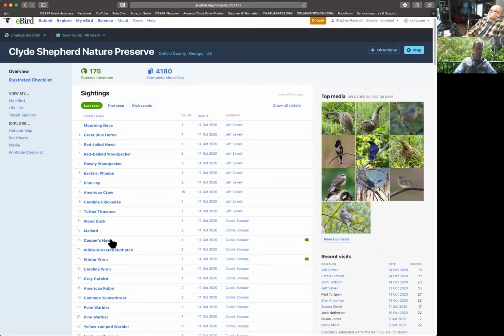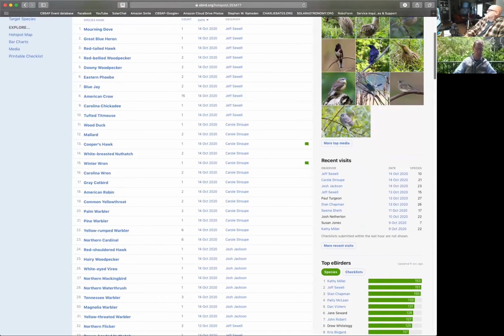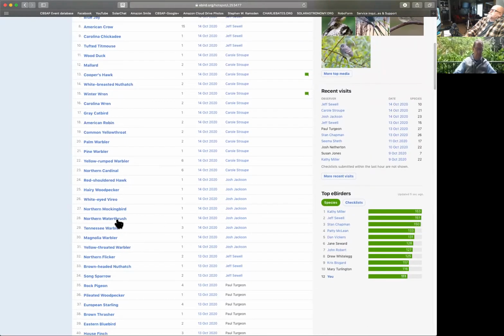These are all the standard characters. We have a lot of Cooper's hawks, red-shouldered hawks. There's some palm warblers, which is something relatively new. Hairy woodpecker by Josh Jackson. I don't know Josh, but hopefully that's a correct ID. The northern water thrush has been seen by a lot of people there. Tennessee warbler. I do know Josh, and that is a correct ID.